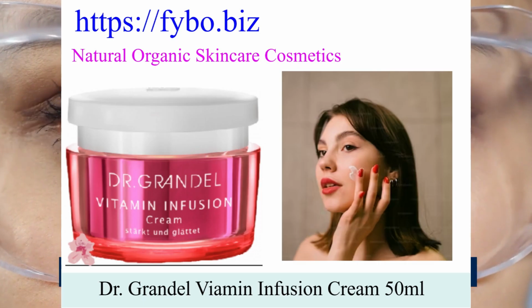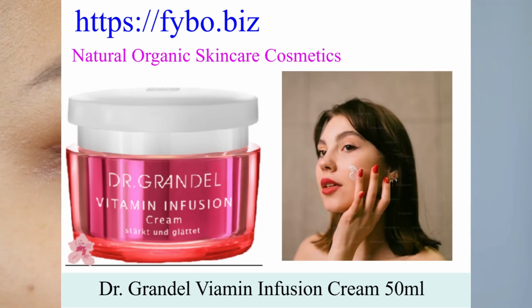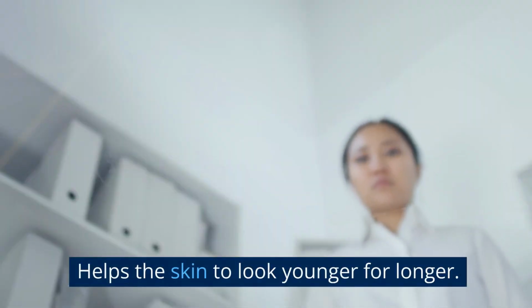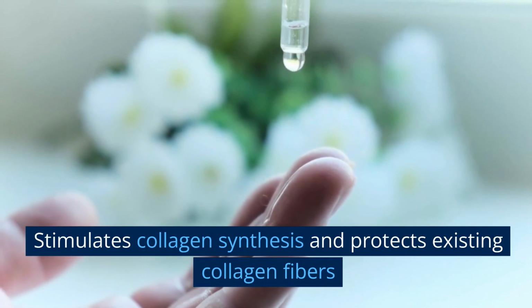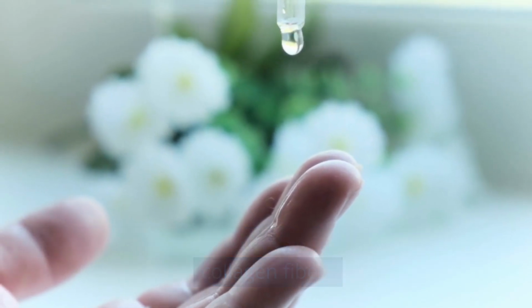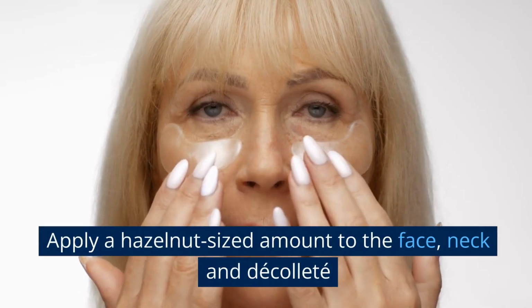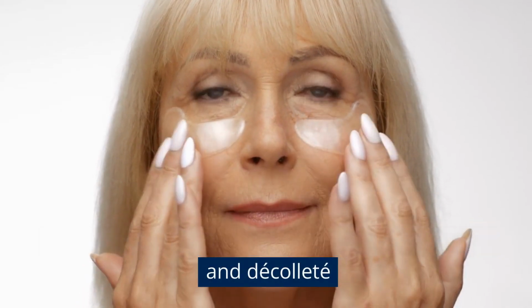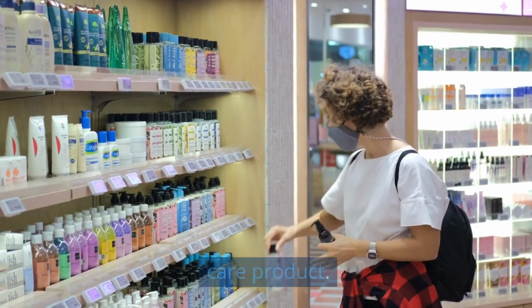4. Dr. Grendel Vitamin Infusion Cream, 50 milliliters. Maintains the skin's natural tonicity. Helps the skin to look younger for longer. Stimulates collagen synthesis and protects existing collagen fibers. Application: in the morning and evening. Apply a hazelnut-sized amount to the face, neck and décolleté, after cleansing and after applying a suitable eye care product.